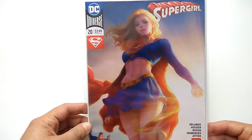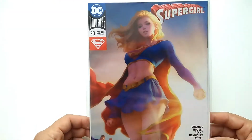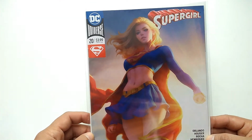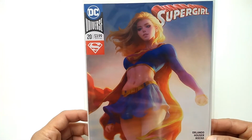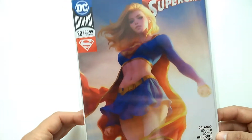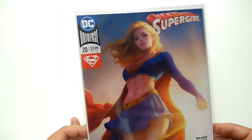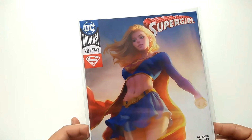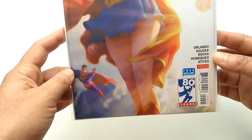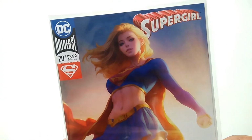Supergirl number 20. Artgerm cover. These have been amazing. Stanley Artgerm Lau has really been creating a lot of great covers for the big publishers after being picked up from obscurity on his DeviantArt page. Now he's part of the comics industry. And here's a very cool, luminous Supergirl cover, number 20.